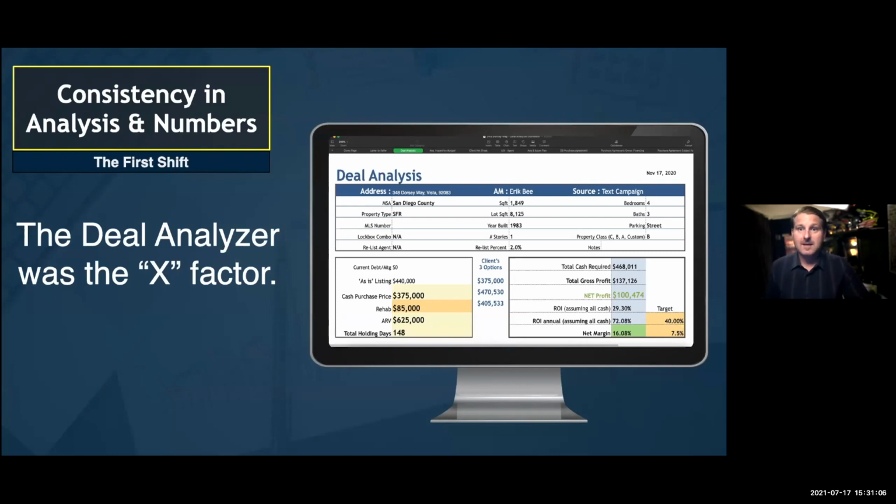Okay, that is a massive problem. So just know, if that's you, if you're outside of a systematic approach on your numbers, that is a massive weakness in your business. It's really hard to scale when there's one person that's always kind of making up the secret sauce of what numbers make sense for us to buy or not buy. So just know that focusing in on your deal analyzer and the consistency of how you use it and the team around you can use it is a massive advantage.